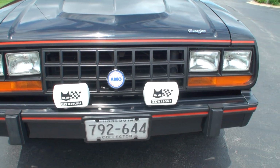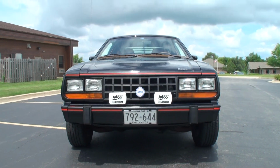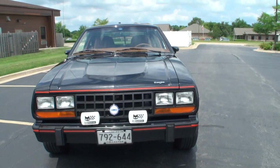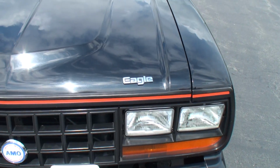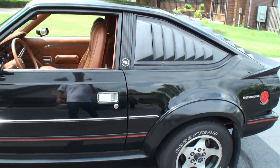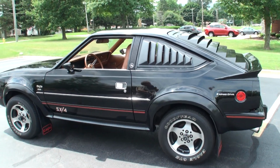And these were some of the original pieces right from the factory that came as the sport package: the fog lights and those original covers on the sport lights. So you're not going to see that too often. How many Eagles, Jim, do you see when you're on the road? Hardly any, especially this last year, 1983. That was the last year. SX4.